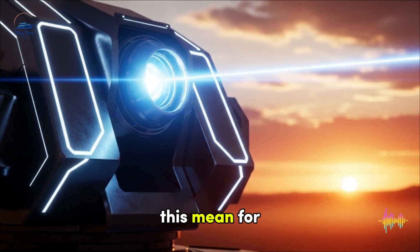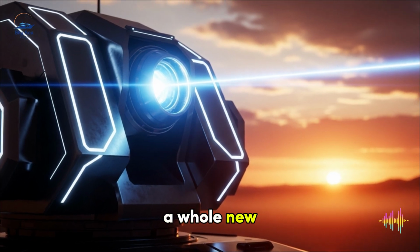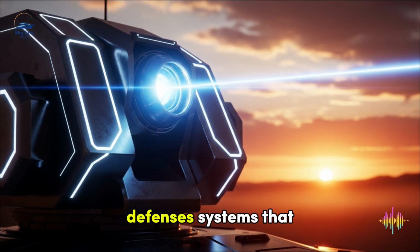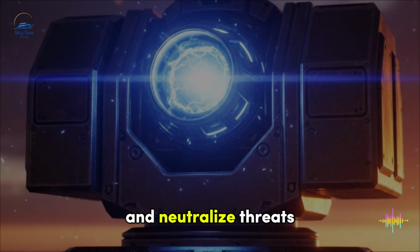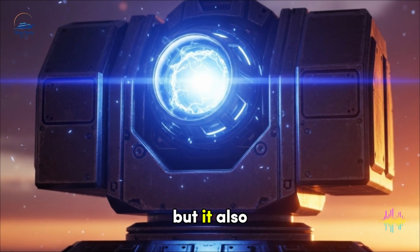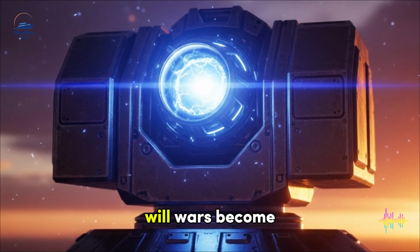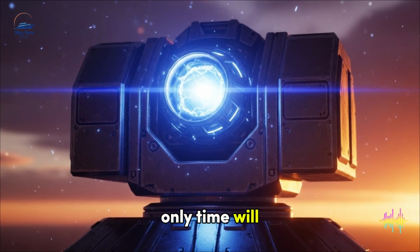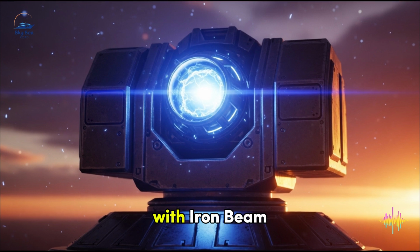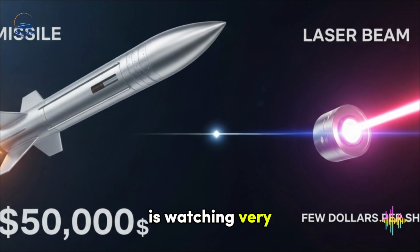So, what does this mean for the world? If Iron Beam succeeds, it could inspire a whole new generation of energy-based defense systems that can protect borders, shield cities, and neutralize threats at the speed of light. But it also raises serious questions. What happens when every nation has lasers? Will wars become harder to fight, or will they become even more dangerous? Only time will tell. One thing is certain. With Iron Beam, Israel has taken the first big step into the age of laser warfare. And the rest of the world is watching very closely.